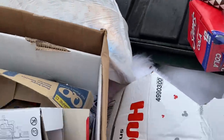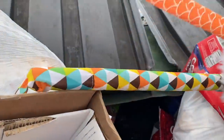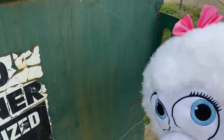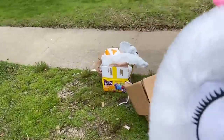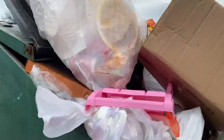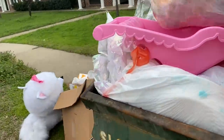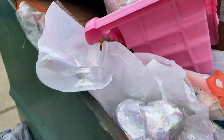These, I'm sure, go to some type of kids thing. Oh, wow. That's beautiful. Okay. That can be Pilgrim's girlfriend. What it looks like to me is somebody had a birthday party. Got birthday cake. Okay. Well, that's gonna be it for this one.